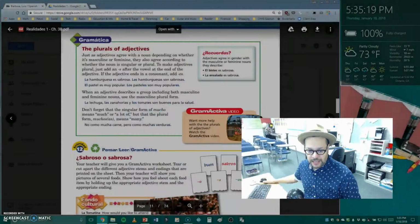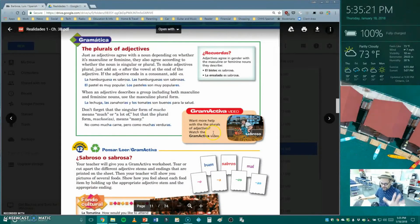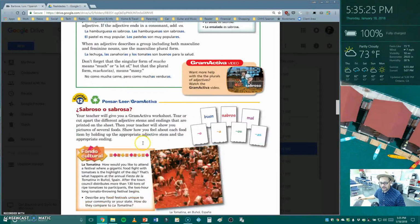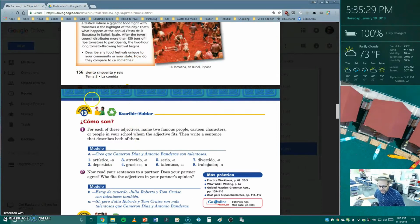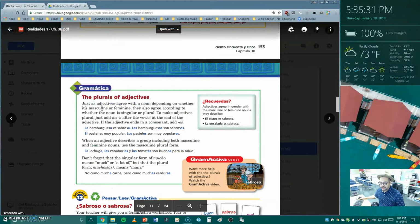Señoritas y señores, how about if we open up those libros? Well, actually, you could just see right over here that the first lesson is going to be something called the Plurals of Adjectives. Página 156, page 156 is the breakdown in the libro.